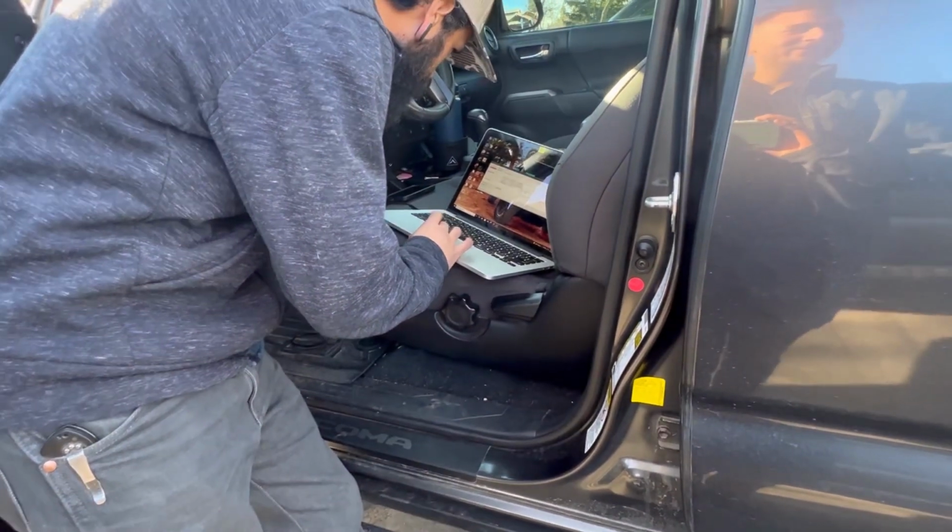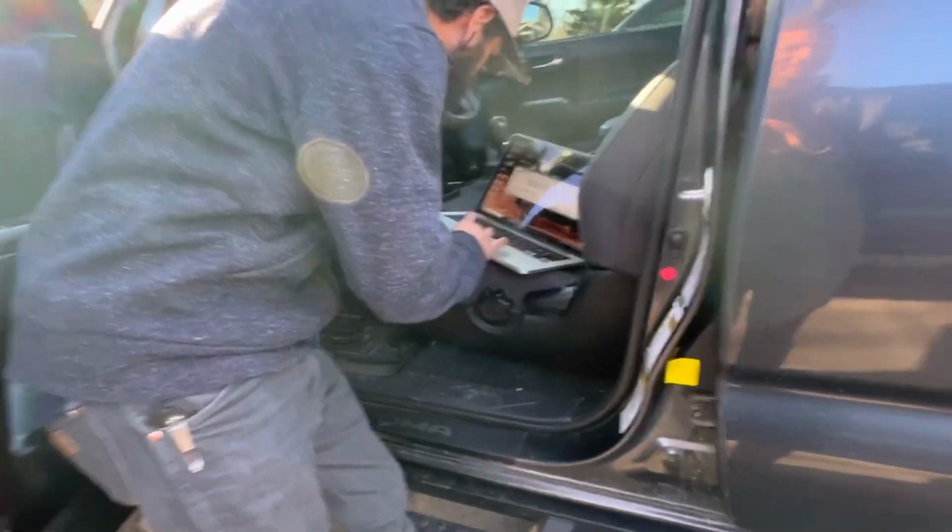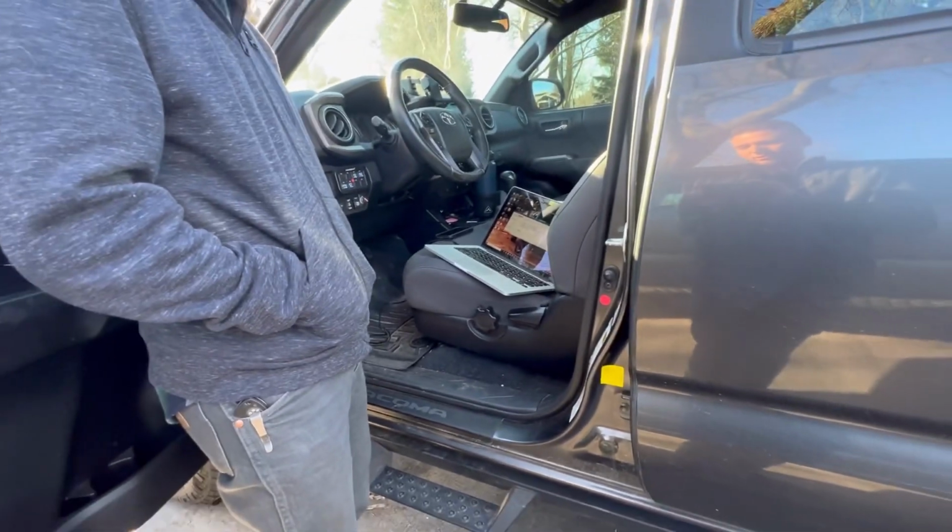Plus, it's a truck too. Right. I'm trying to spin the wheels. So here we go.